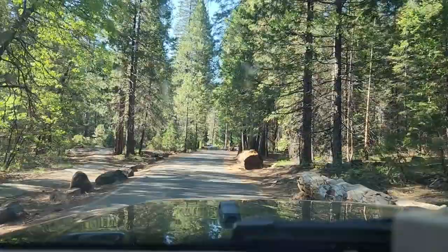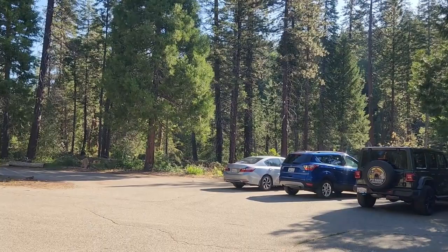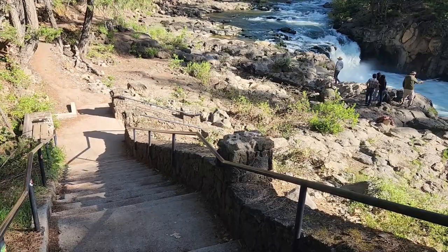Well, I can hear the falls. We are at a parking area here at the McCloud Falls, so we're going to go down and check it out. So Remi and I are making our way towards the lower McCloud Falls here. It's a whole lot less treacherous than it was in the winter season when it was snowy up here.